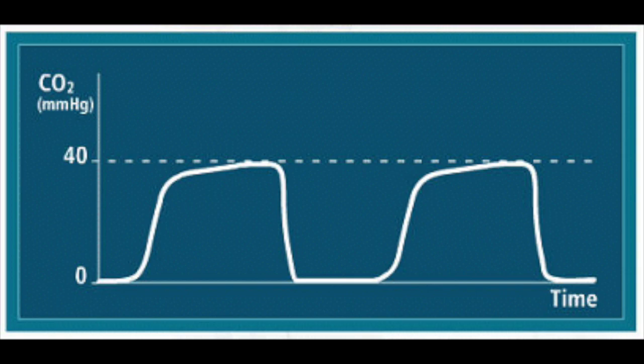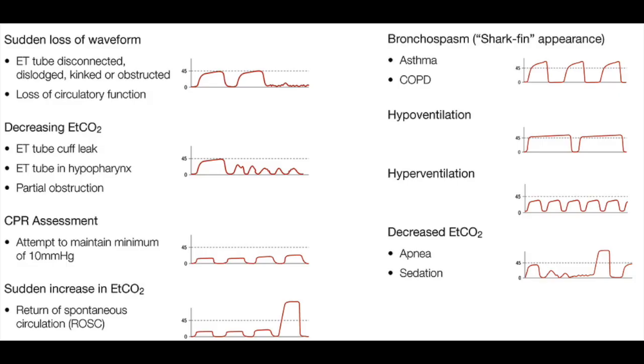This slide here is showing you all kinds of different ways that you can look at this. To a tube becoming dislodged, to decreased CO2, to CPR. Are we doing effective CPR? If we can't get our end-tidal CO2 above 10 millimeters of mercury with good CPR and ventilation, that patient's good and dead, and there's a good chance you're going to leave them where they lie, depending on your protocol, of course. If you have a sudden increase in end-tidal CO2 or ROSC, return of spontaneous circulation, that's what you might find, and that's an indicator to the ALS provider, hey, we might have a pulse back.